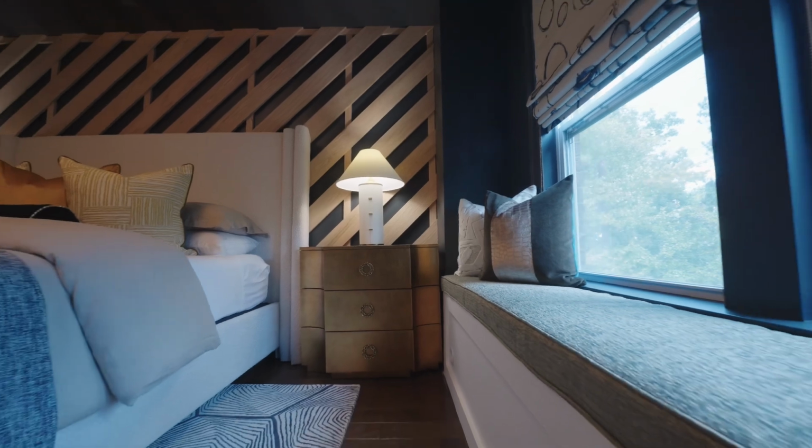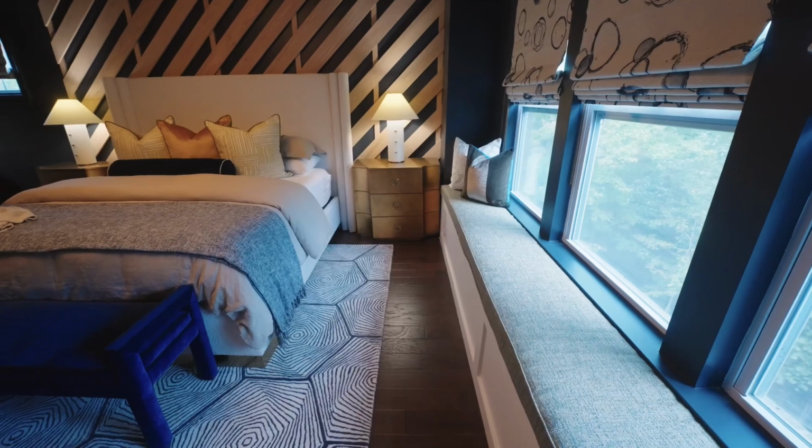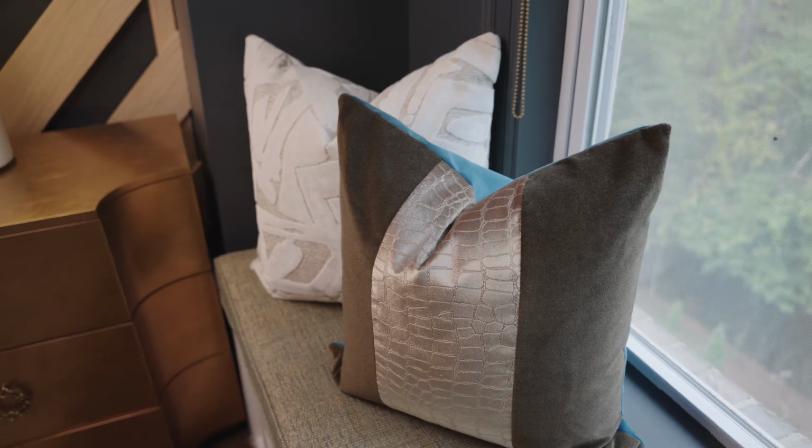So this space is also very special, because we completely added this bench area, right? There was nothing here before. Nothing but space and opportunity. Another moment to kind of sit out, look in your backyard, look at your pool. Multiple sitting areas in your bedroom is necessary. So whether it's the bench at the end of the bed, whether it's this space here or the sitting area, multiple spaces to kind of relax in the room, right?